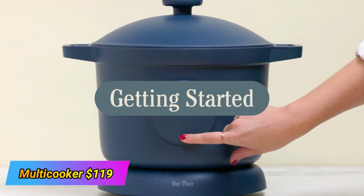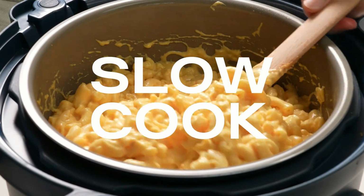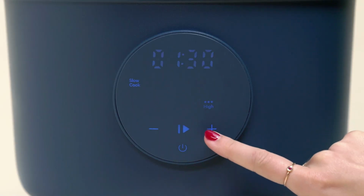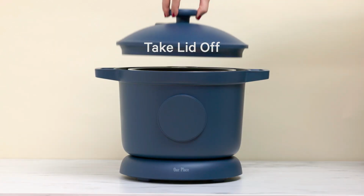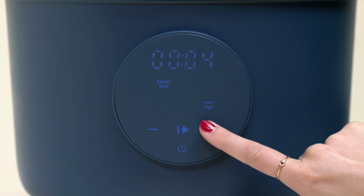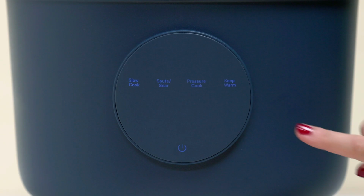Next, Multi-Cooker. This versatile multi-cooker combines multiple cooking functions in one, from slow cooking to pressure cooking and sautéing. Its digital controls make meal prep easy and efficient, with customizable settings for various dishes. Perfect for quick, flavorful meals with minimal effort.